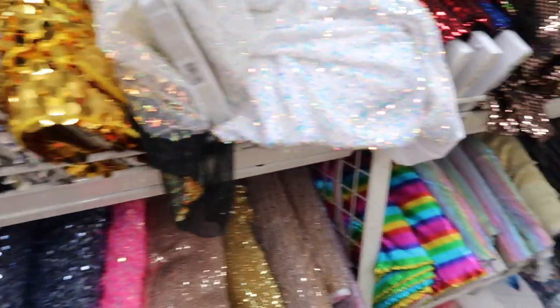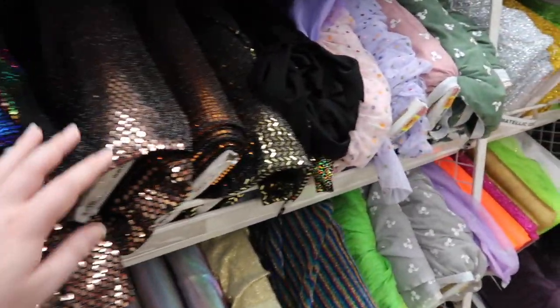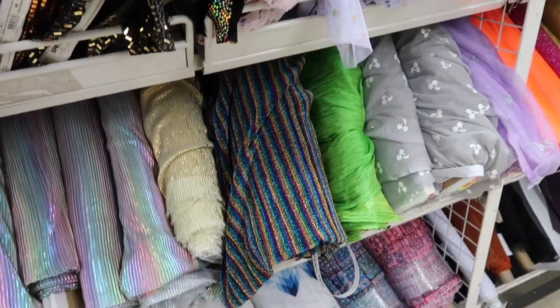But when checking the prices, they were generally more expensive than they would have been if in Australia.